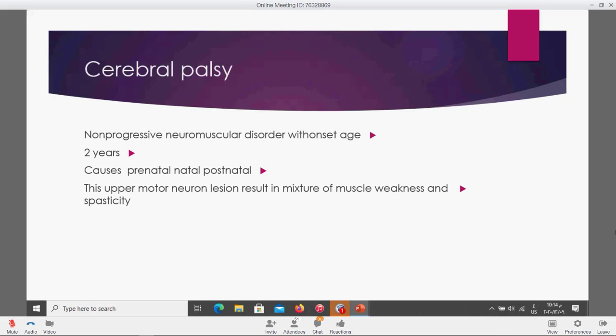This is the commonest cause that I see, which is sinosis or birth trauma. It's not progressive, it's not progressive like in neuromuscular disorders. With onset of age, usually below the 2 years. Causes of prenatal, natal, postnatal. A lot of causes, especially the natal, which is birth trauma, or postnatal, which is jaundice, kernicterus. It's upper motor neuron lesion, resulting in a mixture of muscle weakness and spasticity. And there is a lot of causes and classification for this type of CP.